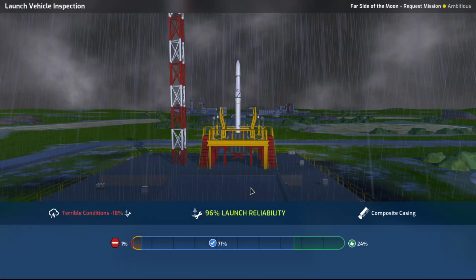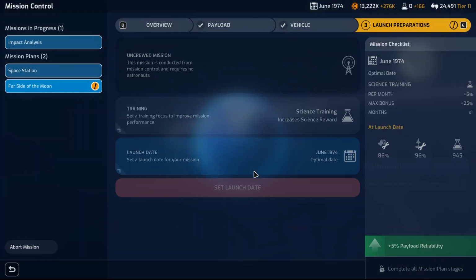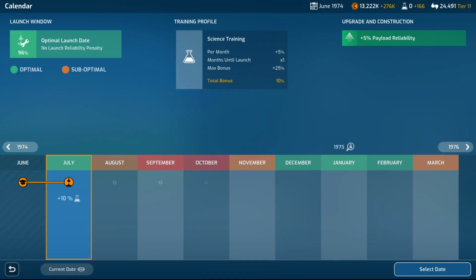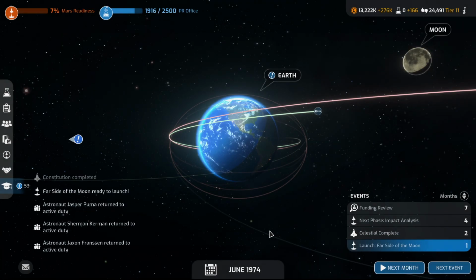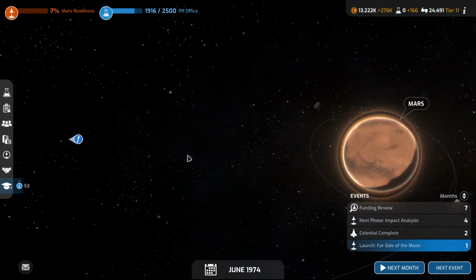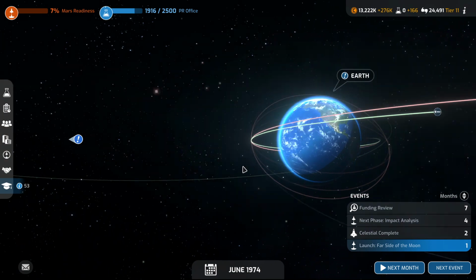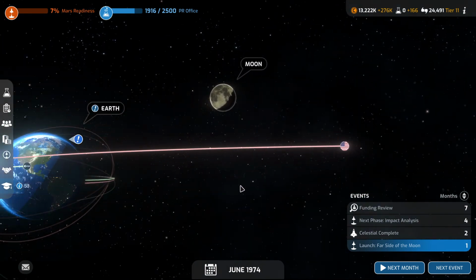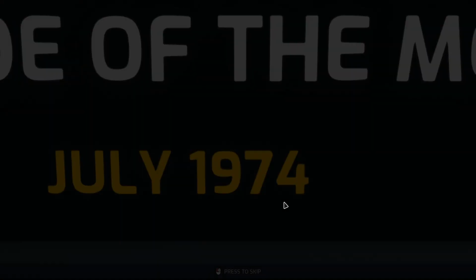And see, terrible weather. Reschedule. And we're just gonna put it to July for better launch reliability. Done. What are these being done? What's this? Oh, that's us. Go figure. Right. Next month, far side of the moon.